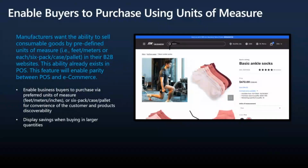Finally, we are also working on enabling units of measure on the website. We understand that products are not always sold in a single unit of measure. So in case of, let's say, beer bottles, they can be sold in 6-packs, 8-packs, or a whole box. The business buyers would be able to see various buying options on the website, choose the unit of measure that they wish to purchase, and then place an order accordingly.